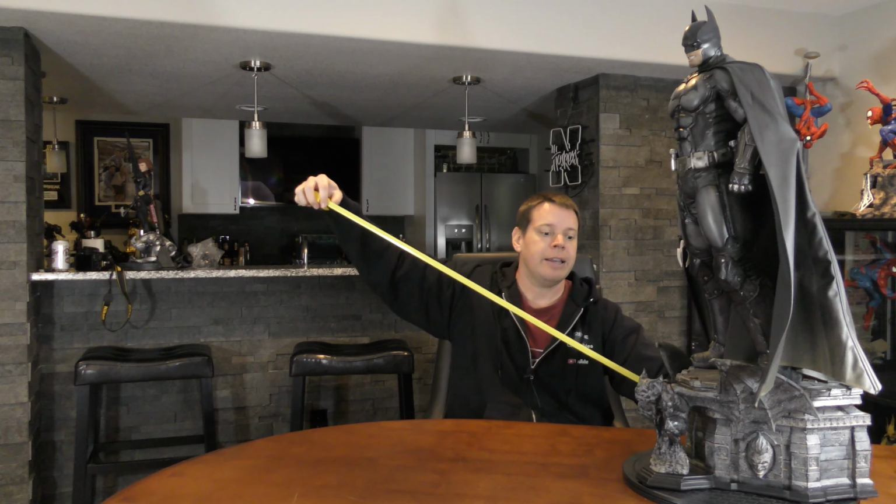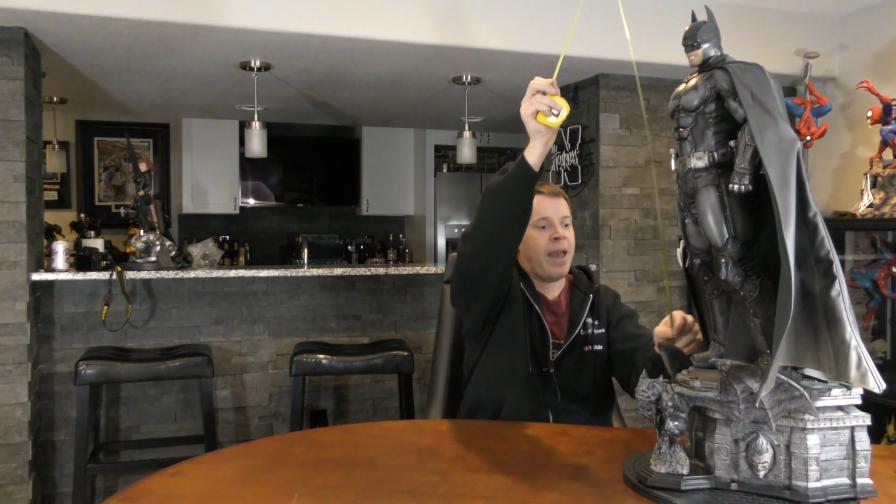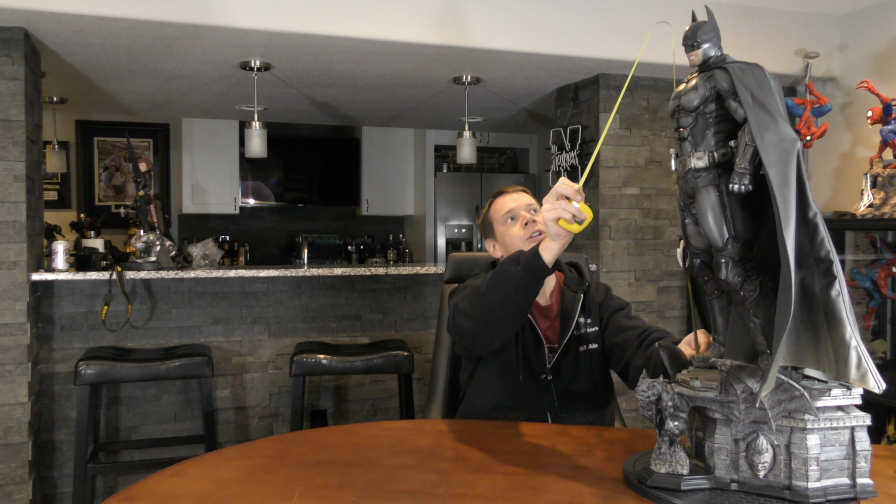So widest point is right at about 13 inches, maybe a little bit more. His deepest point is probably about 14. And he is, whoa, a good 33 inches tall. Batman himself is probably closer to 26 inches or so.